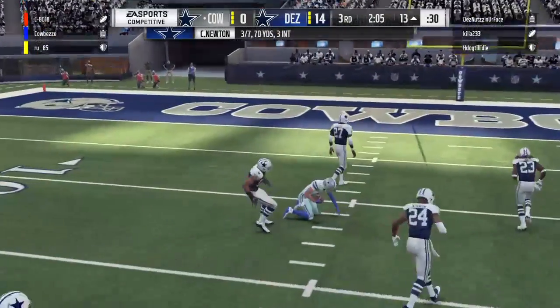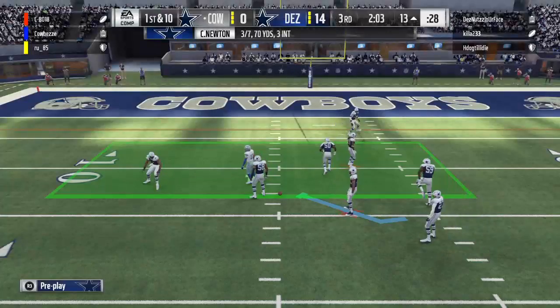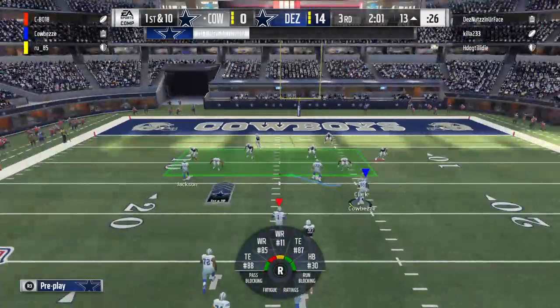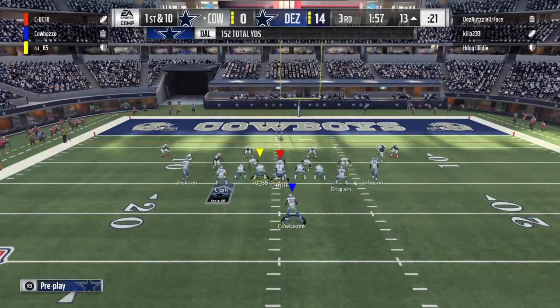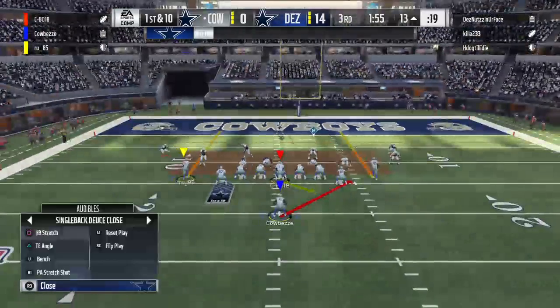This is caught by Jackson. They got 29 yards there. And it'll be first down, Cowboys. Well, even after all those interceptions, he's not deterred, still confident to go deep at work there.